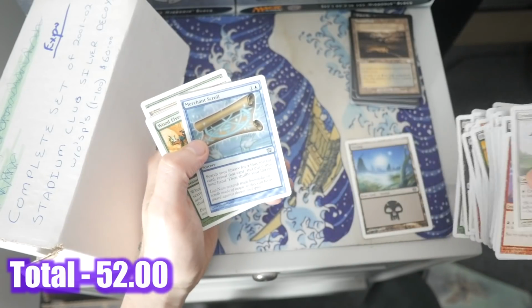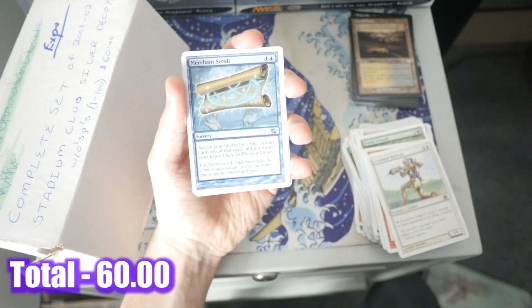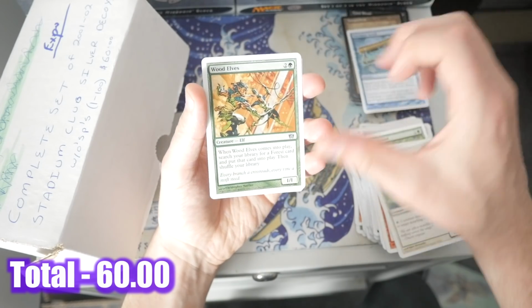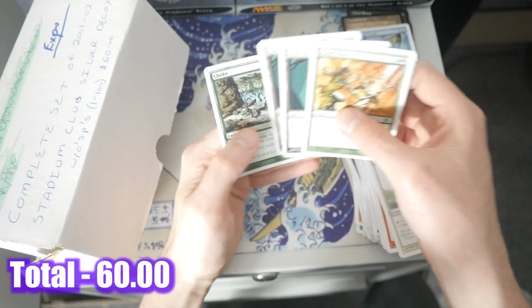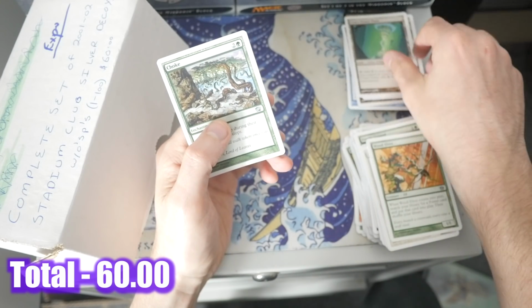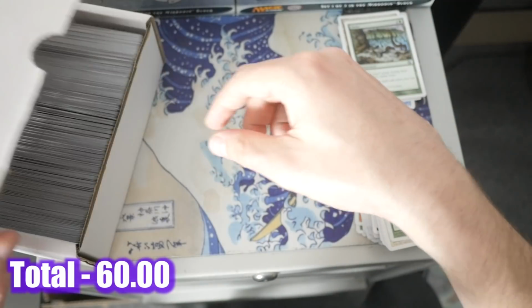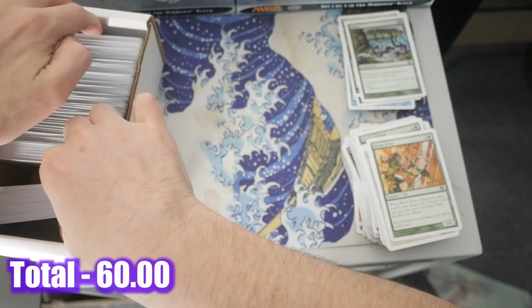So Merchant Scroll, there we go. Okay. So we got Merchant Scroll. I think this is about $7 right now? Not bad. We do have Wood Elves here, and then we got the Urza's Power Plants. Oh, Choke! There you go. I'm going to put them aside. I'm not sure if they're worth over $1 now, because they got reprinted recently, but Choke is worth definitely a few bucks. Okay, nice. Let's go through more of this.